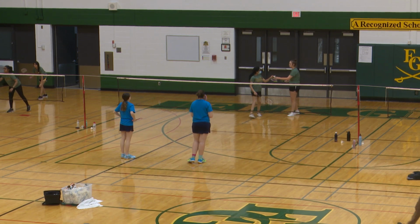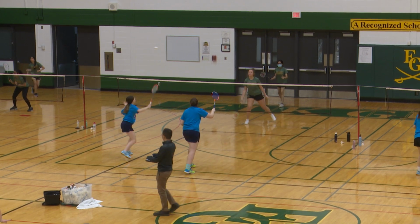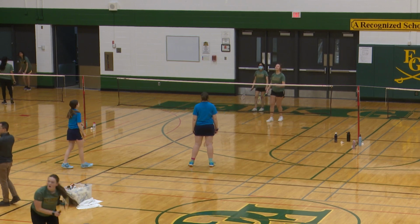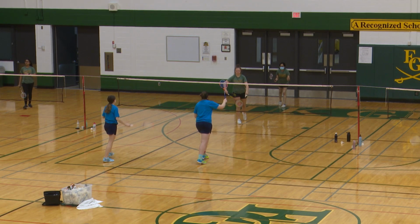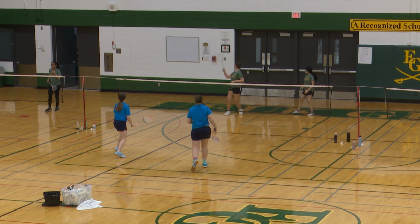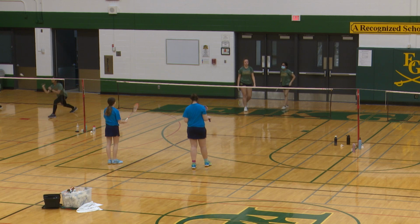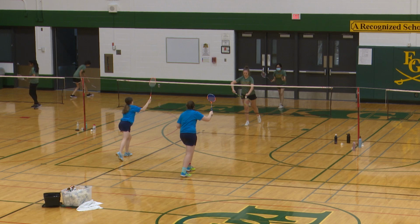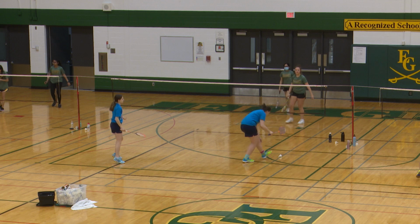A lot of times what you want to do is you want the short shot to force your opponent to come forward so that your partner can then hit it far. Now that one hit the tip of her racket. Elk Grove will get that back. You could actually hear that from up here. With this sport, the birdie can actually hit the net, but the player or the rackets may not. So if the birdie hits the net and drops over, we're still okay. You've got to get up to it and hit it. There we go. Nice hit by Elk Grove.